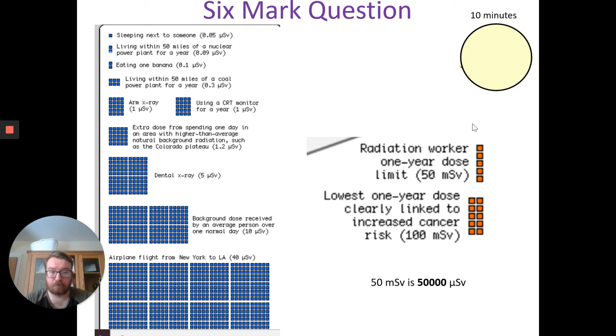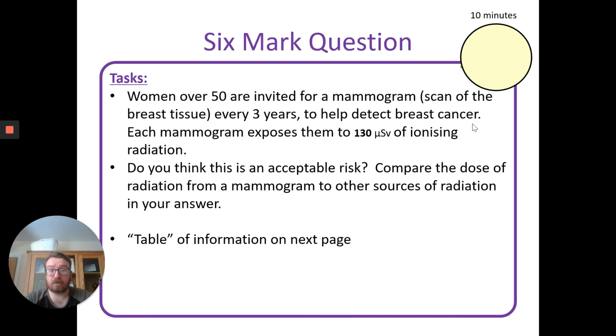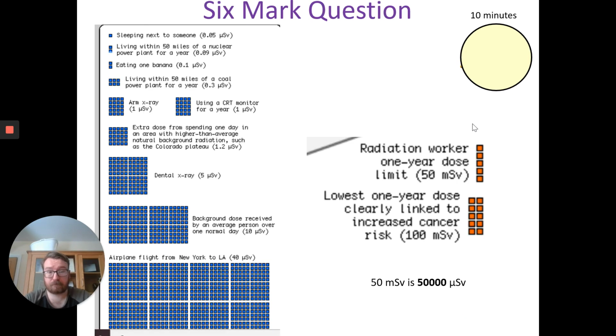Okay, so this here shows different levels of radiation. Just to remind you, a mammogram exposes you to 130 microsieverts, whereas an airplane flight from New York to LA exposes someone to 20 microsieverts. You get more radiation than on the ground when flying because you're up higher, therefore you receive more cosmic rays. The radiation worker has a 1-year limit of 50 millisieverts, that is 50,000 microsieverts. Okay, I'm going to stop talking now. I want you to use this information, pause the video, and write me an answer.